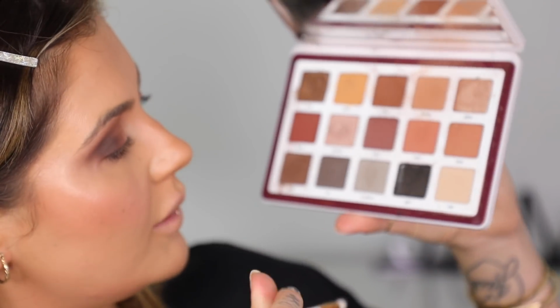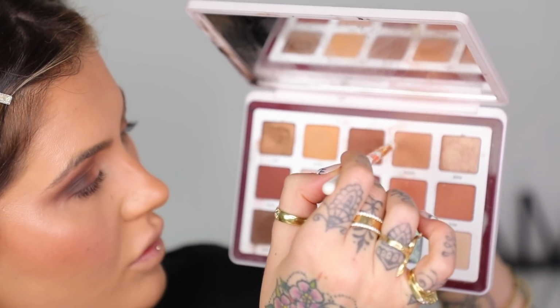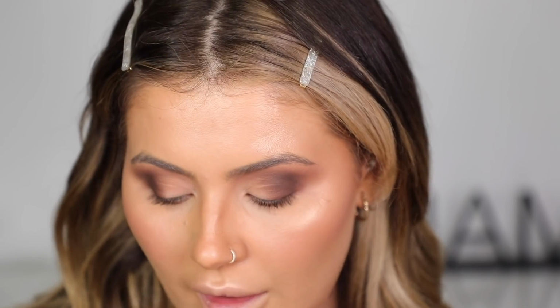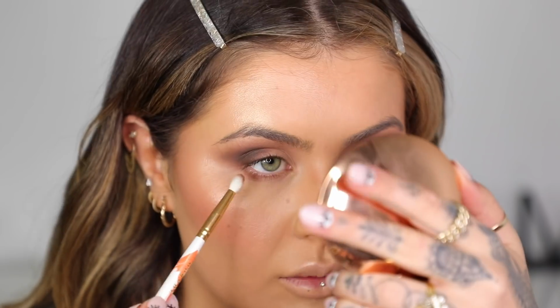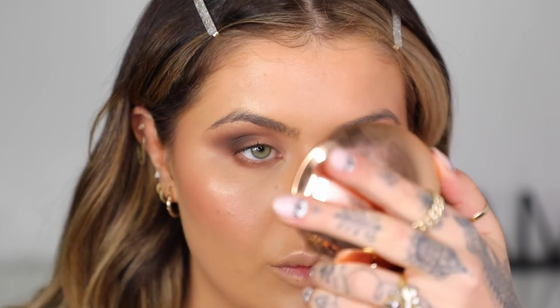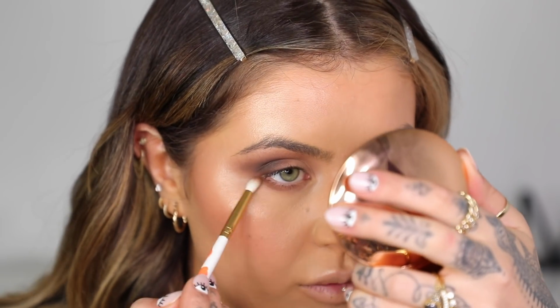I'm going to go underneath my eye, but I'm actually going to go underneath my eye with Cocoa and Freckle mixed together. This is just a little something that I've kind of learned, that my eyes always look more awake and brighter when I use a slightly warmer tone underneath my eye, even if I'm doing a cool toned eye.